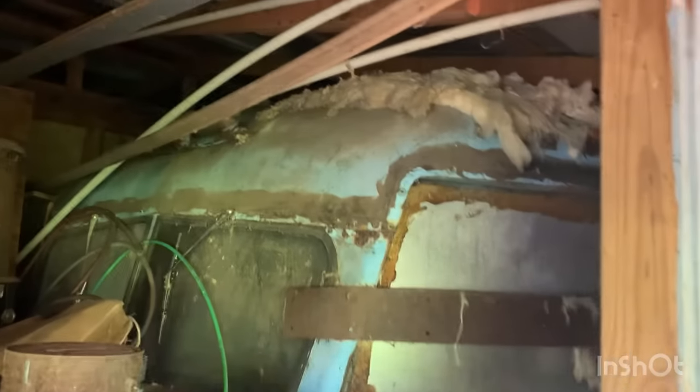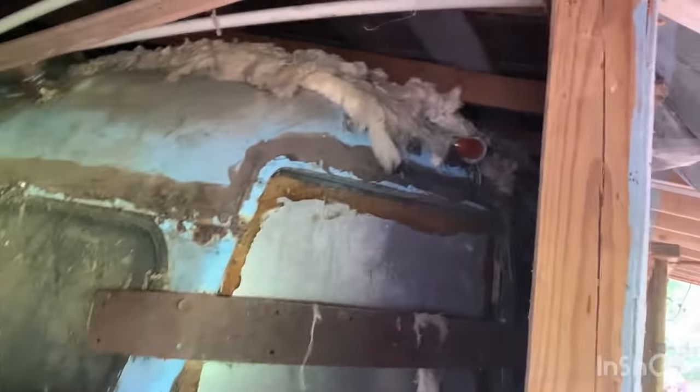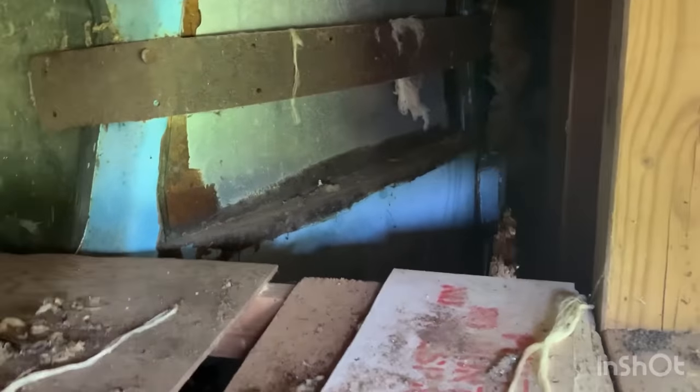Here's the top of the bus. Got some insulation through it up there. Let's sit back that way. We'll try to get her out of here and she can see the light of day again.